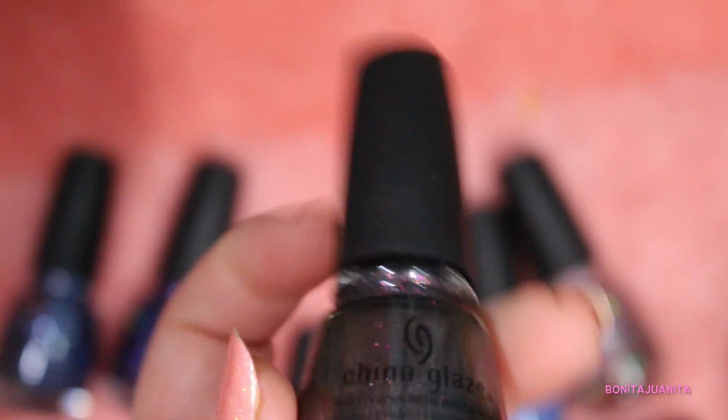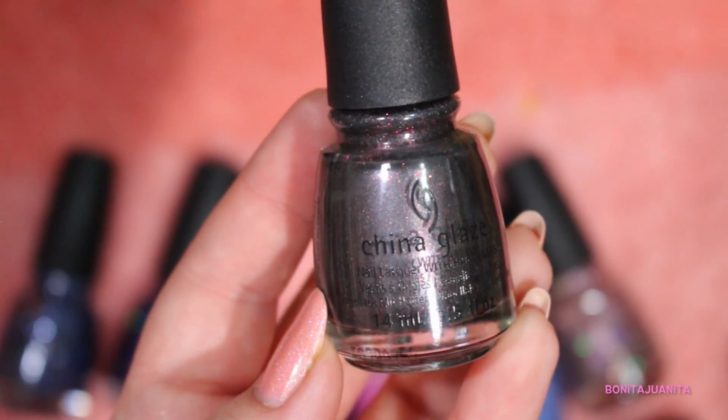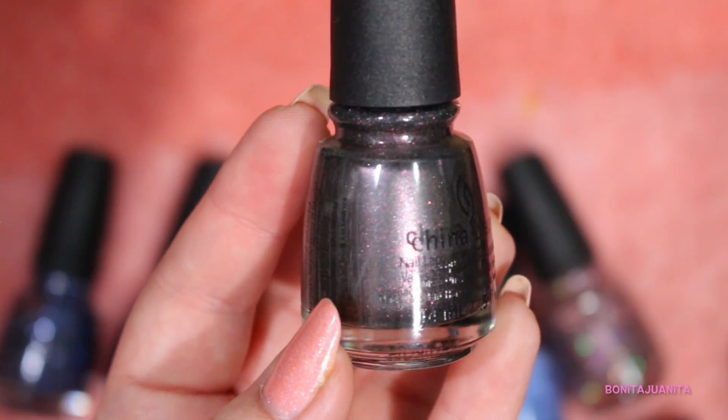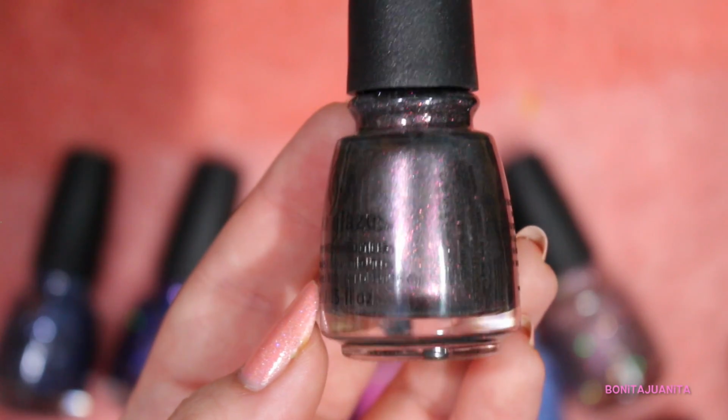This one is called Heroin Chic. Really cool, really edgy. Love this dark kind of gunmetal with a red shimmer running through it, and it dries matte, which is so cool. Really, really like this one, so I'm definitely gonna keep that.